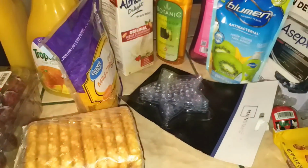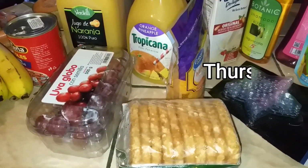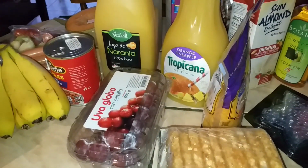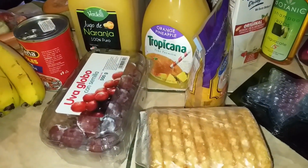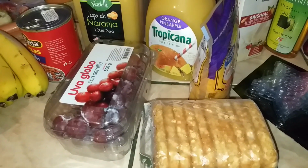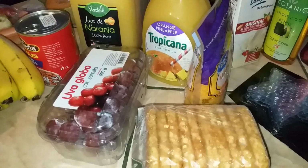So I'm doing some Easter prep and I wanted to get some stuff today. It's Thursday. I went to the supermarket. I went to two supermarkets and I picked up some stuff for Easter breakfast. I still have to get things for Easter dinner, but I'm not really sure what I want to do for Easter dinner, so I will figure that out maybe Saturday. But I wanted to share with you guys what we're having for breakfast.